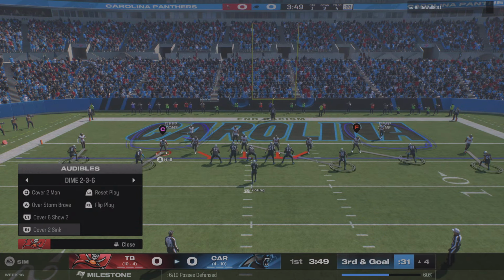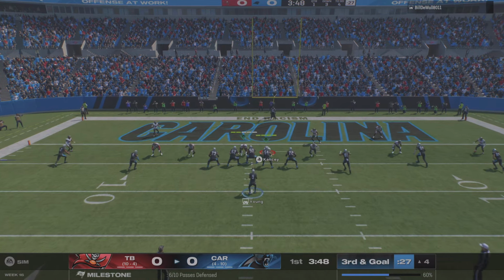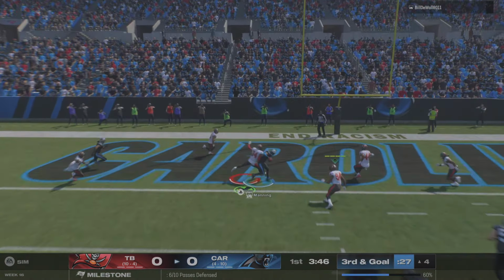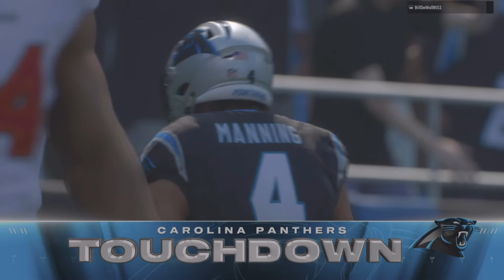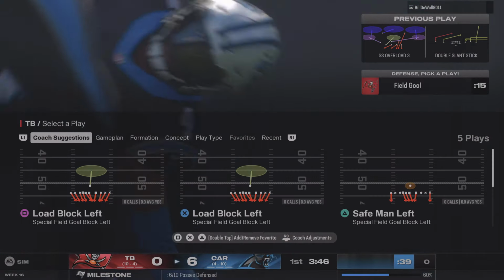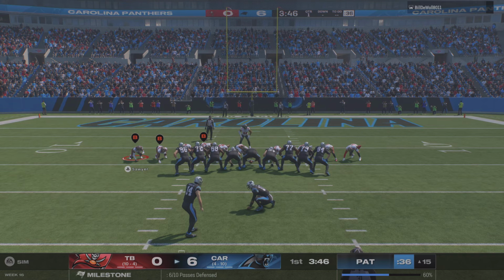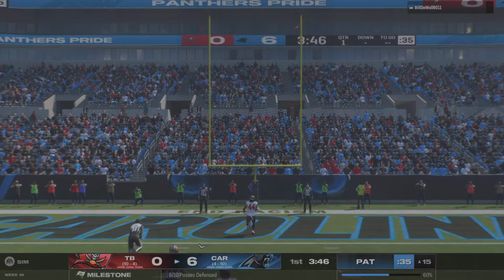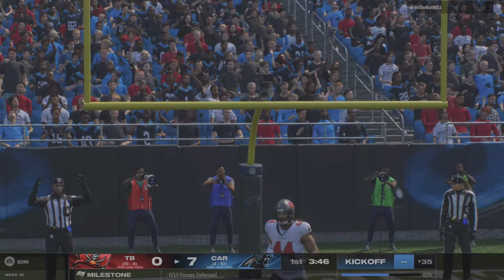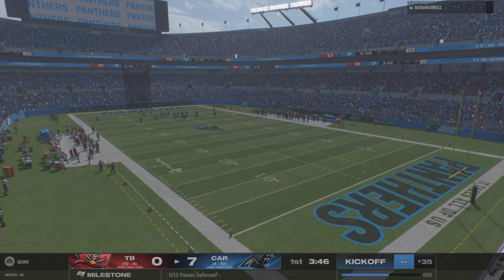They go 5 receivers for 3rd down and 4. Out of the shotgun, Young. It is brought in the end zone. Touchdown, Panthers. That touchdown number 1 for him on the year. The extra point by Sanders is good. Panthers will take a 7-0 lead.